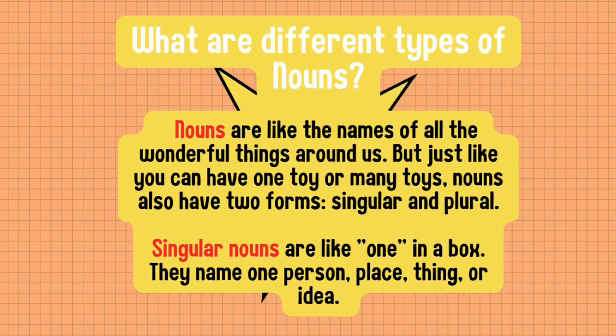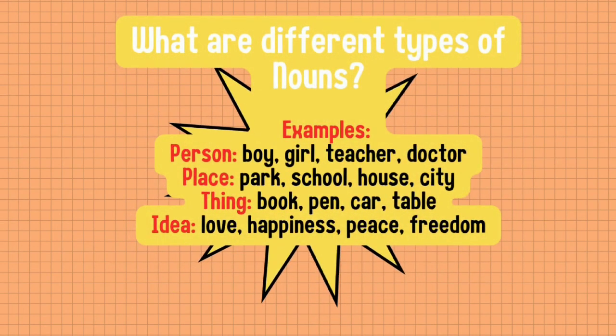They name one person, one place, one thing, and one idea. Examples of singular nouns are boy, girl, teacher, doctor, etc. In the case of place, we can say the singular nouns are like park, school, house, city. In things, we can say the singular nouns are like book, pen, car, table, etc. In the ideas, we can say like love, happiness, peace, freedom, etc.